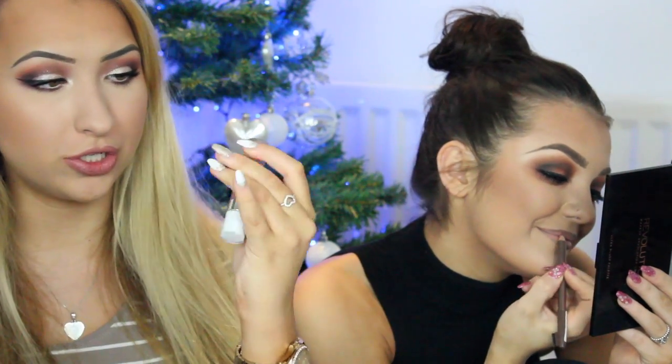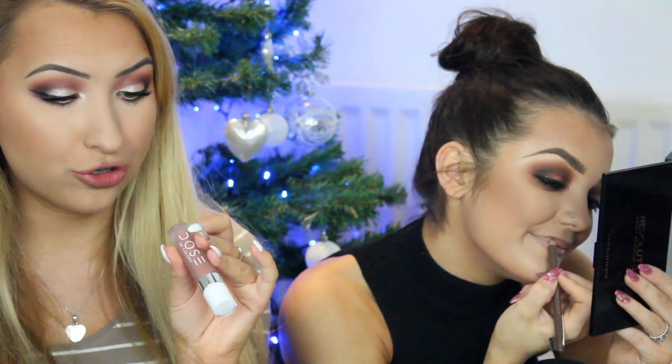So for my lipstick, I'm going to use Dose of Colours liquid lipstick in Truffle. I actually just found out that these are vegan friendly, which I really like, because obviously a lot of companies do test on animals. So it's always nice when you see one that doesn't. And that is my lip colour. And I think that's me done.